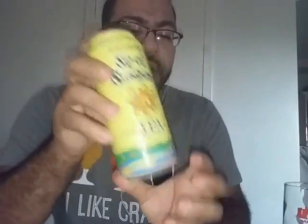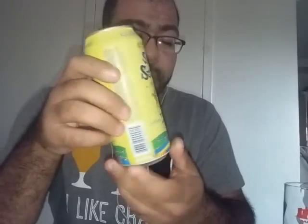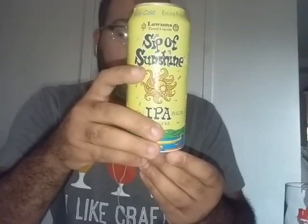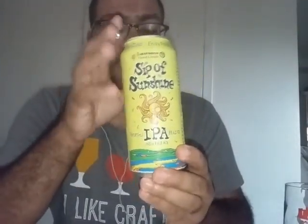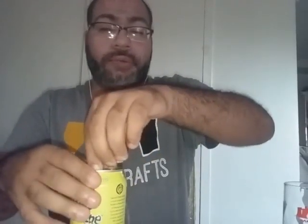I don't know if you can see it, but I'll leave a link to the review. But I do like the design of the glass. The pint size of IPA, Sip of Sunshine. I don't know if I said that. And it's 8% per volume. So it's just a regular IPA. It's not anything too crazy, right? I've had this already twice preparing for this review, so this is the second take. Just letting you guys know.